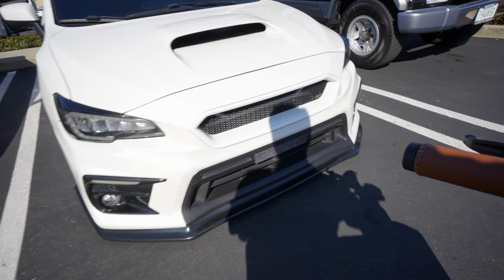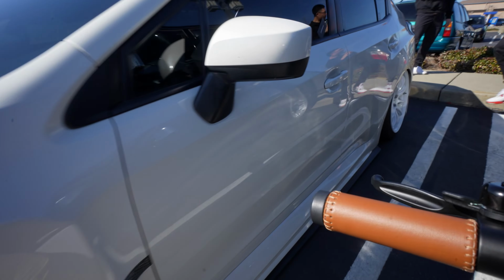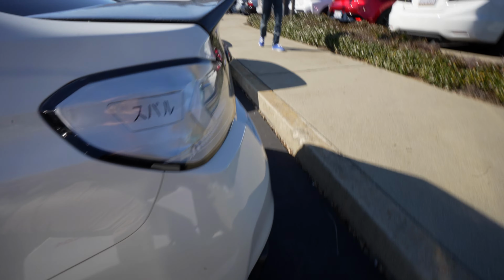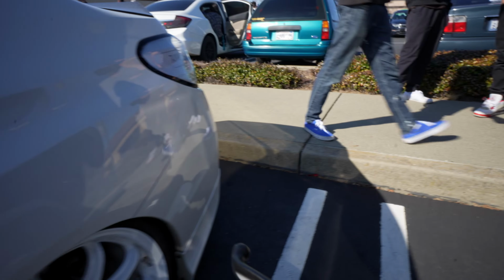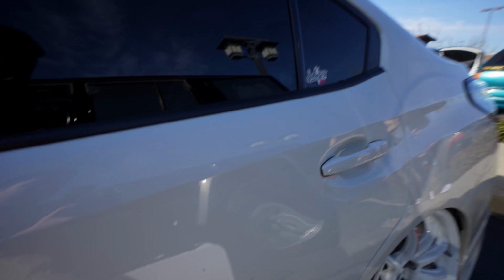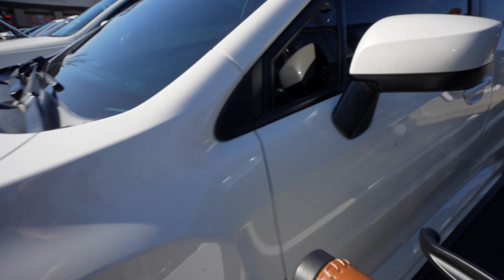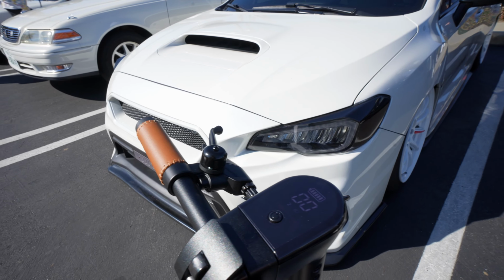WRX. You still own one? EIC. Nice WRX. You got the head unit? Okay, what's good? You got the head unit? Ooh. Some custom tails, okay. I like those headlights. Didn't really have those headlights back in the day.